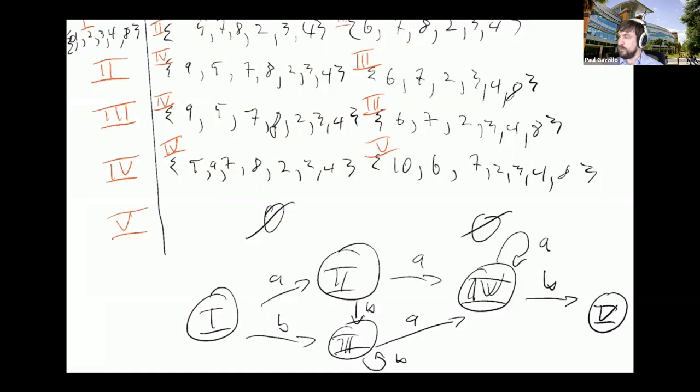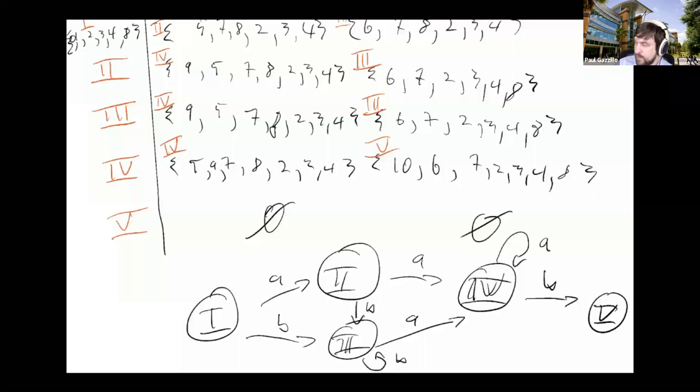So for each Roman numeral, you look for A and B. So this is basically just taking a transition table and turning it into a state diagram. For questions? Yeah, okay. I think I covered all the questions.